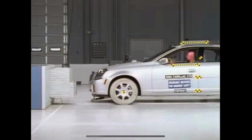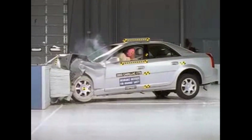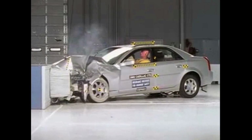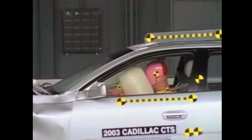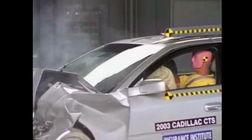This luxury sedan does what it's supposed to in the head-on collision. The passenger compartment withstands the impact and the driver is well protected. Overall, the Cadillac CTS earns the best possible rating of good in the Insurance Institute's frontal offset test.